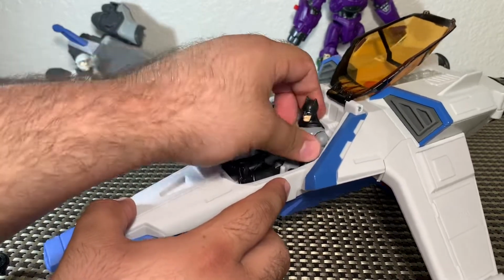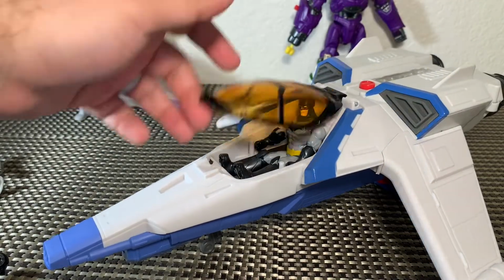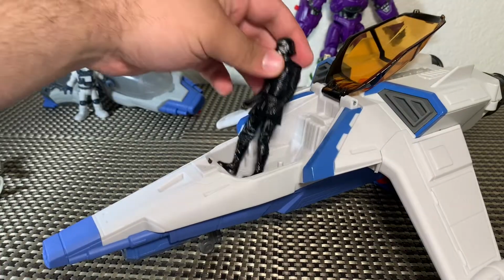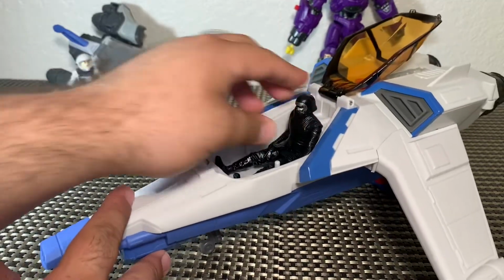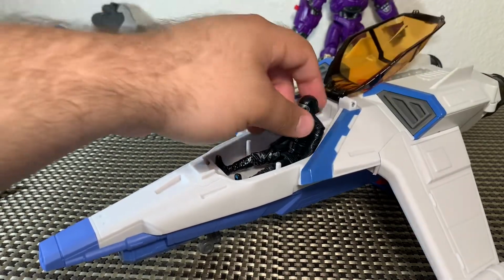Maybe. Nah, I don't think so. His head sticks out too much. Yep, yeah, he's not gonna fit. Okay, how about a Kylo Ren from Hasbro? Will that fit? He fits. He looks like he wants to fit, but again, his head is too big.